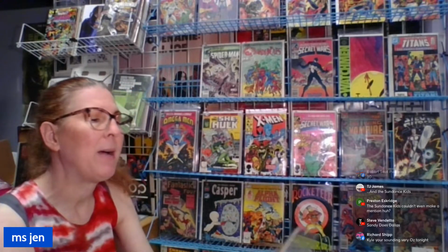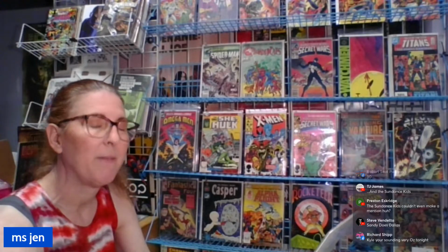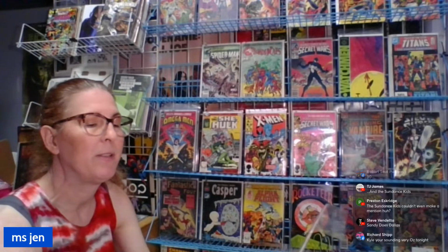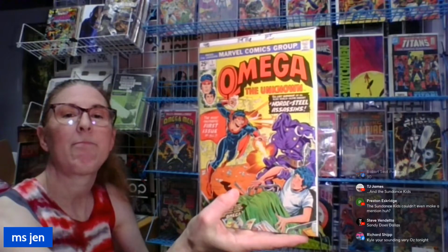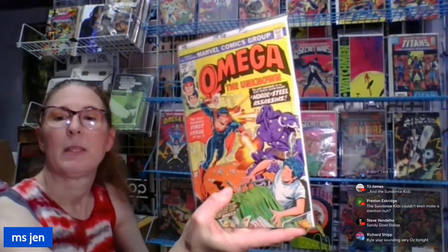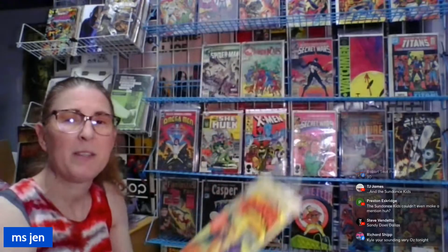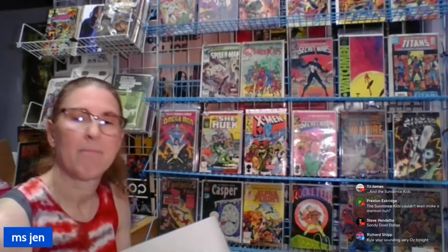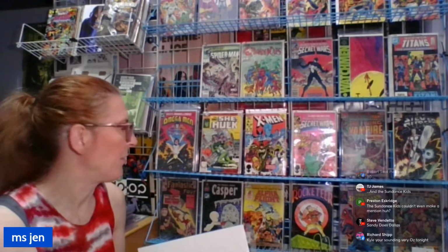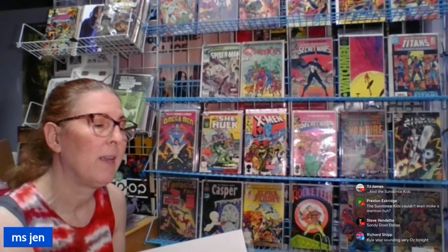Okay. How about Omega the Unknown, number 1 from 1976. A gorgeous copy, first appearance of Omega the Unknown. And that one is $40. Really, any book that you buy tonight that's $25 or over is going to come top loaded as a present from me. Trust me, top loaders aren't going to be cheap after the tariffs hit.